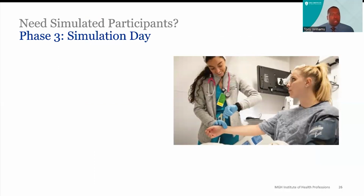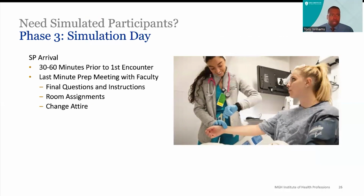Phase 3 is what to expect on the day of the simulation. So SPs will typically arrive anywhere from 30 minutes to an hour prior to the first encounter. This just gives SPs time to get settled, to answer any additional questions that may arise, for faculty to discuss any updates, either about student circumstances, about the case, or about the event in whole.